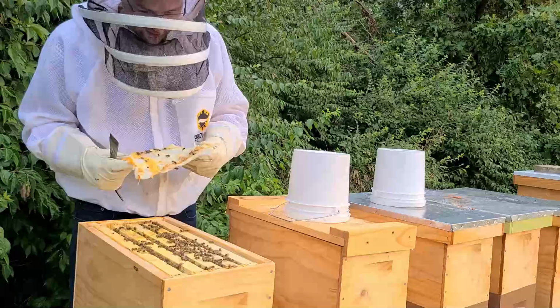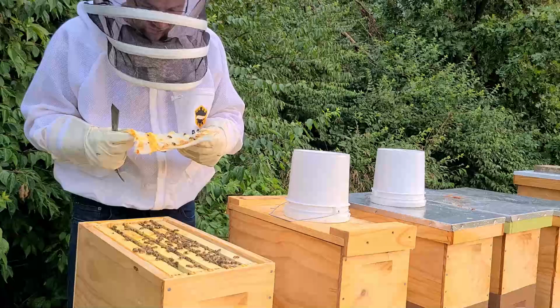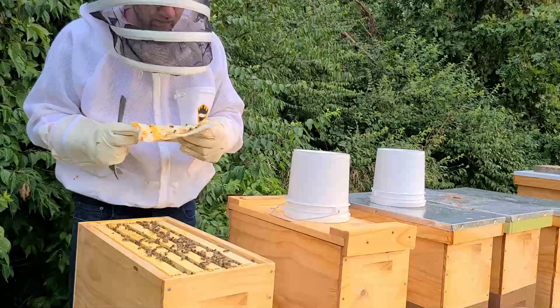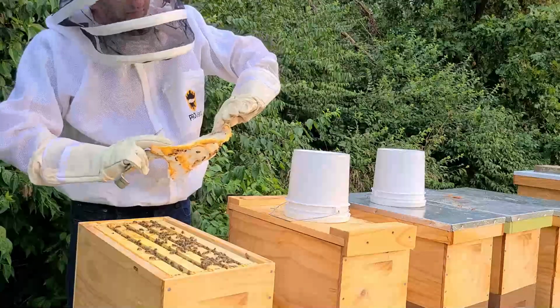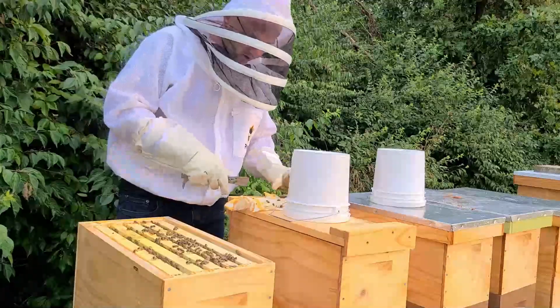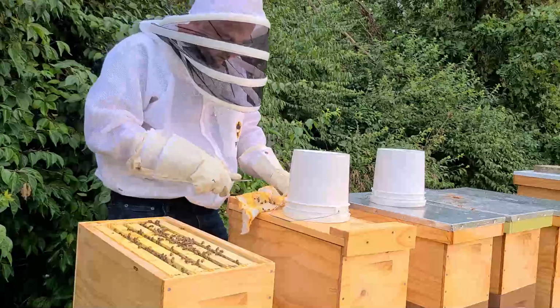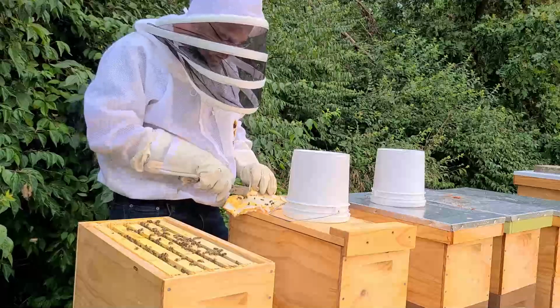Looks like there's a decent amount of hive beetles on here. I see 1, 2, 3, 4, 5, 6, 7, 8, 9, 10, 11, 12, 13, 14. 14 hive beetles. I'm hoping that my feeding the pollen subs didn't increase the hive beetle population drastically.